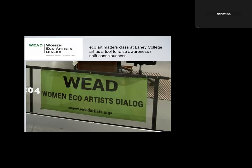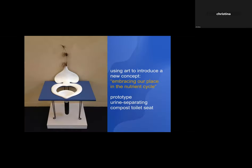I got involved in the Eco Art Matters class at Laney College, and was really beginning to see art as a real tool for raising awareness and shifting consciousness. And I got on the board of WEED, which stands for Women Eco Artists Dialogue, which is all about women doing art about social justice, environmental issues, and ecological issues. So this was a big influence for me.